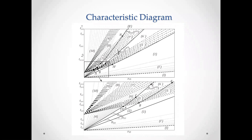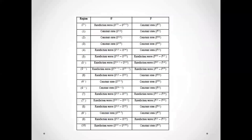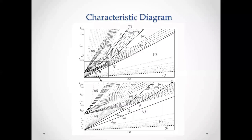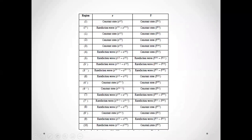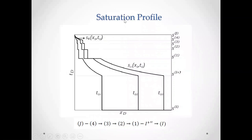So this is the mapping of that solution. The only difference is that instead of x phi, it's x t. And in the same regions, instead of writing u, it is the saturation. So this is the mapping of the saturation, exactly all the 11 regions. And this is the solution for S, this first part, the self-similar part of the solution. And here is the profile of the solution.